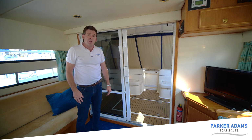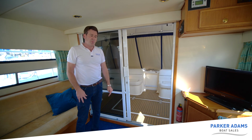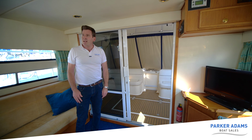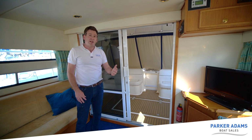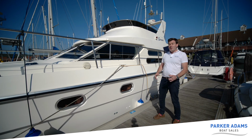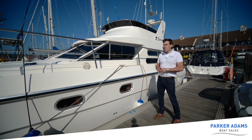So here we go, here we are again, the 39 Sunquest. Very underrated boat in my opinion, but I think we've shown you today the features it has to offer, the upgrades it has to offer. It's a very attractive boat for the price. Okay, and that was the Colvic Sunquest 39. And I hope you enjoyed it.